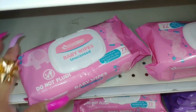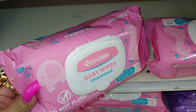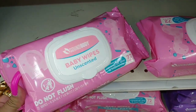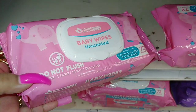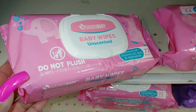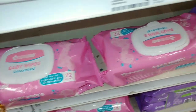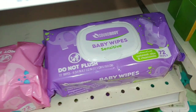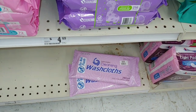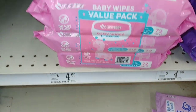And this is to wipe my hands when I'm refreshing my makeup in the car and anything like that. And I just love the bubblegum pinkness to it. Also 72 wipes, coconut oil, aloe, and chamomile. And I love chamomile. So I think it's just $1.69. So I'm gonna get a few of these. They do have it in the purple. This is sensitive, oatmeal, aloe, and chamomile. And they have a long washcloth. And they do have it in a 3-pack for $4.69.